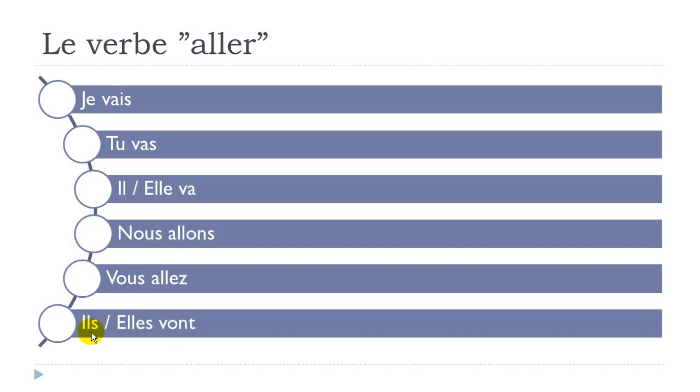So remember, here you get this S just to make the difference between the singular and the plural, because when you put the plural form, normally you tend to add S at the end of the words, like here, but then you don't pronounce it. So ils vont, final T not pronounced. Ils vont, and then the feminine form, elles vont. Alright, let's see everything again. Je vais, tu vas, il va, elle va, nous allons, vous allez, ils vont, elles vont.